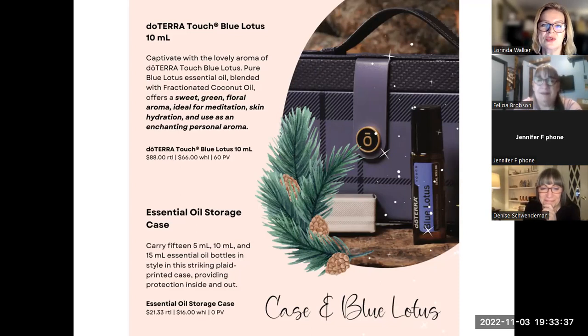It's not too sweet florally. It's just a really cool, beautiful smell. It's got a greenish floral aroma. It's great for meditation. It's great for the skin. It's really beautiful as your personal perfume. And this is the first time we've seen it in the bigger bottle.